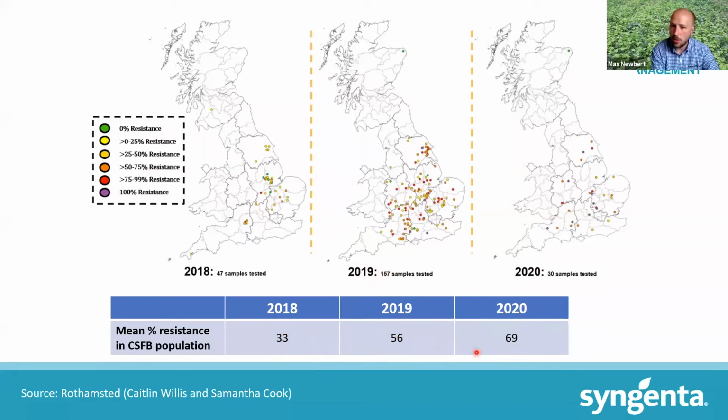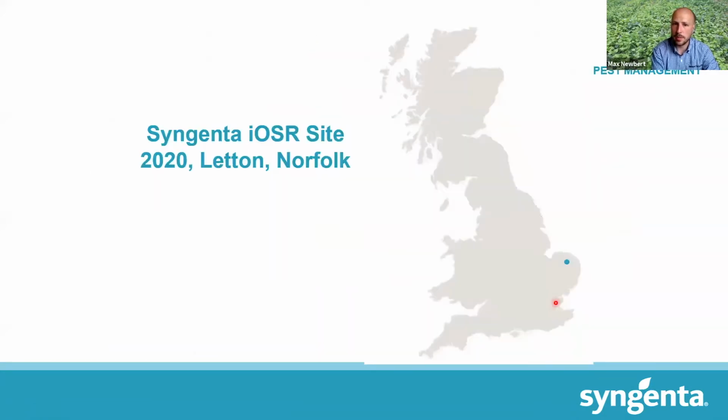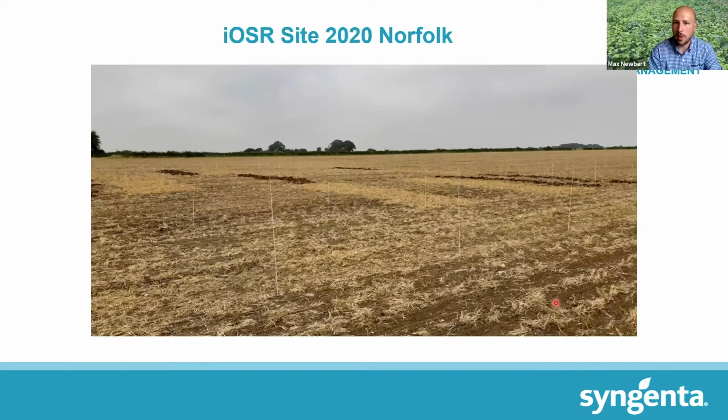So this year, we're getting close to 70% of the flea beetle population having some form of resistance. As we know, there is resistance in the population due to the selection pressure we're putting it under. With that in mind, I'm going to talk about the results from our 2020 drilled site, which is going to be harvested shortly. We had our site at Letton in Norfolk this year, not too far from me, and that's where we're going to talk about the results.